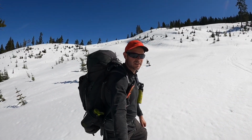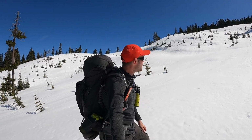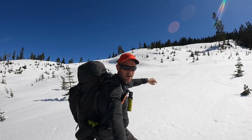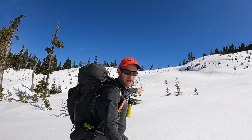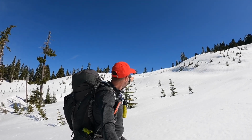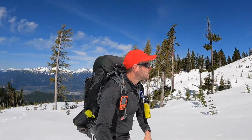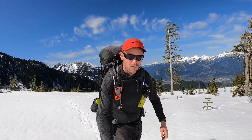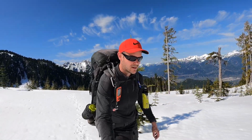So the avalanche conditions are considerable today, so we're just paying attention to the terrain as we go. Now, if you look up here, that's more of a straight uphill, which is in a bit more of an avalanche zone. But if you look behind me here, we can go up that shoulder and it's a bit of a less steep section. The conditions aren't too bad with the snow, but with the heightened chance of an avalanche, it's good to play it safe and always be looking for the safest route possible.